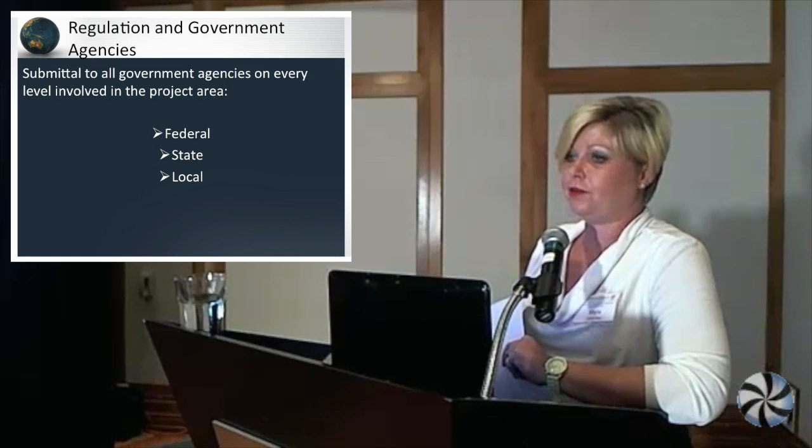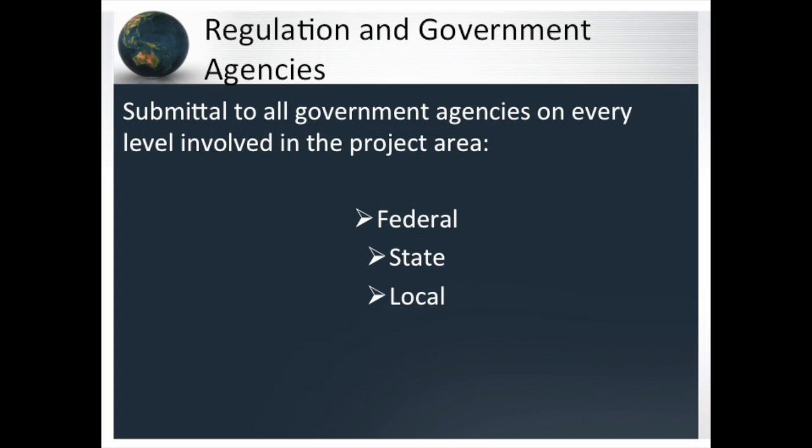And you can do that on a federal, state, and local level. You can send them all the same documents. You could have templates for each regulatory agency that you have to deal with, because often they have their own specific formats and templates that they like to see the data in.